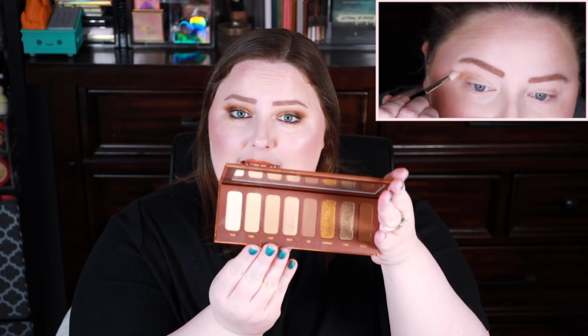There are 5 mattes within this palette, and you know what? These are amazing. They're awesome. When Melt is good, they're really good. And when they're bad, they're really bad. But these are good. They're pigmented, they blend effortlessly. I didn't experience any patchiness or difficulty when using these shades. They all blend together like a dream.